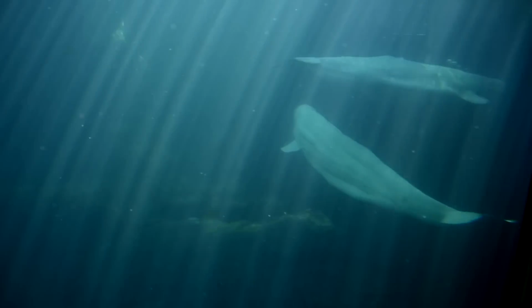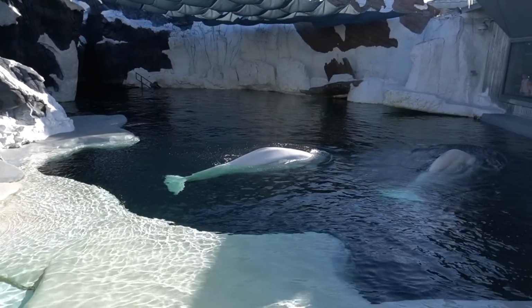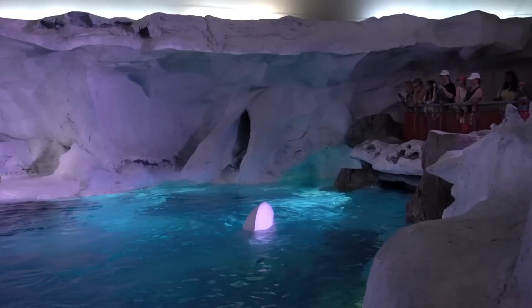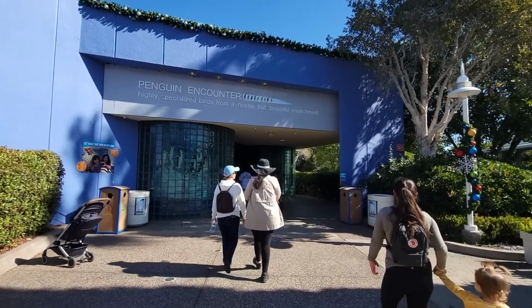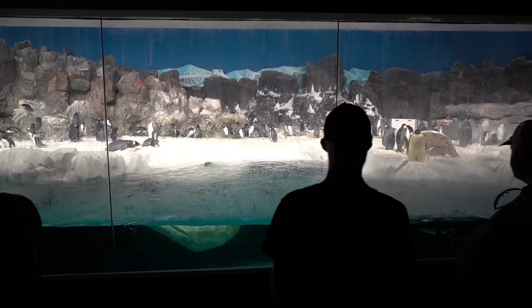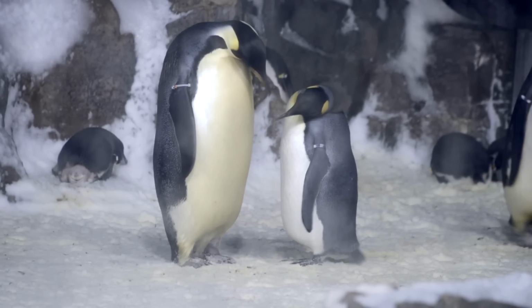And one day, we will compare the elements of this research station to Orlando's Wild Arctic. In the meantime, our next SeaWorld San Diego adventure will take place on the opposite end of the Earth.